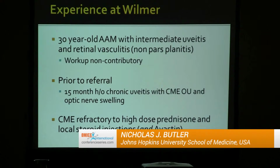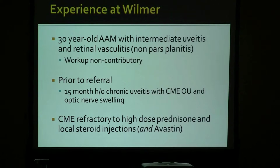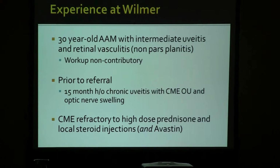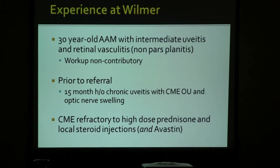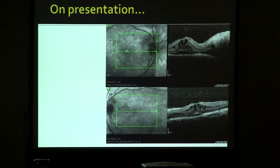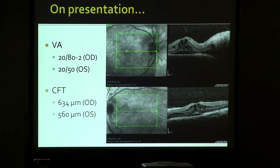This is a 30-year-old African-American male who was referred to me for retinal vasculitis. His workup was non-contributory, meaning he had no identifiable underlying systemic disease. And before referral, he'd had 15 months of chronic uveitis with macular edema, optic nerve swelling. It was refractory to high-dose prednisone, local steroid injections, which I tried with him. I also gave him Avastin. It was not effective. Here he is on presentation. His vision was 20/80 and 20/50 in the left eye. Central foveal thickness, very, very thick.